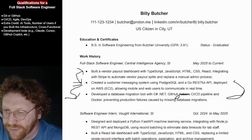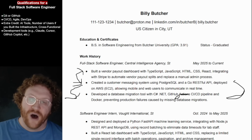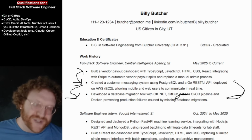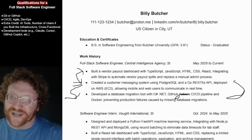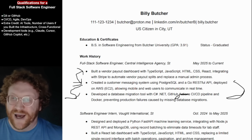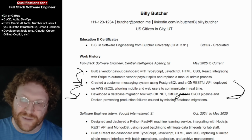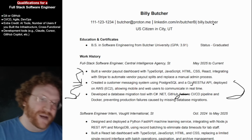And then in the second bullet point, it would be developed a data migration tool with C#.NET, comma, GitHub, comma, CI/CD pipelines, comma, and Docker to do the same thing that you were doing. And then the third sentence would be created a customer messaging system using PostgreSQL, comma, RESTful APIs, comma, and React, comma, and Go to deploy, allowing mobile users to communicate. Remember, comma, not Go RESTful APIs, Go and then comma RESTful APIs.